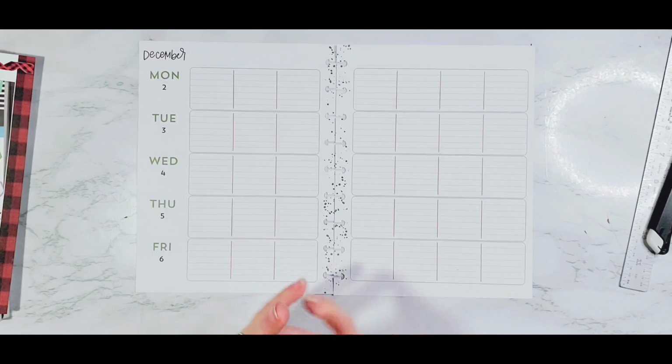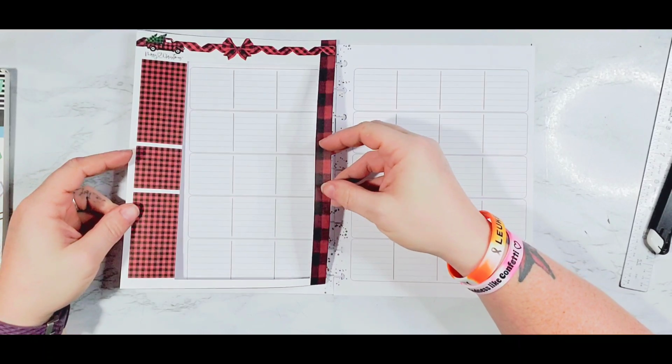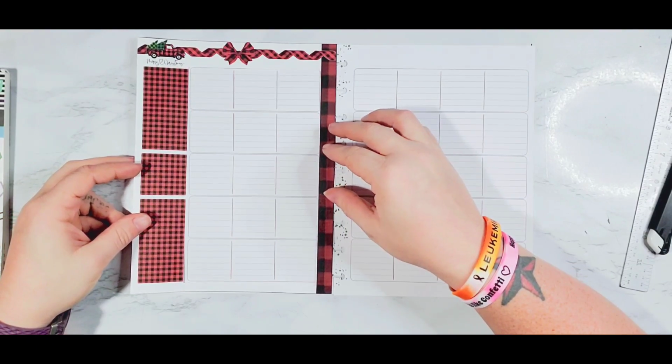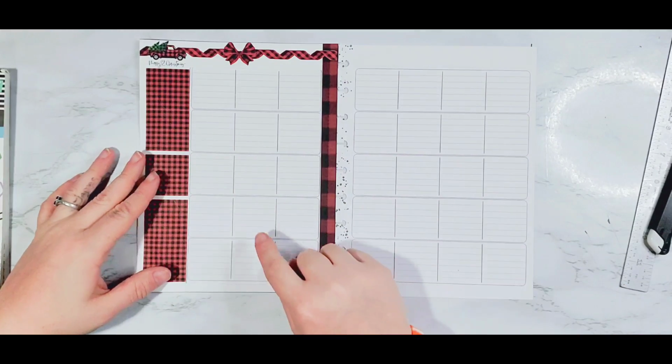So I'm super excited. I came up with this interesting idea. I took some paper, I've already cut it out, and I kind of laid it out on my computer of where it needed to go, and I cut the hole out. So it kind of matches.